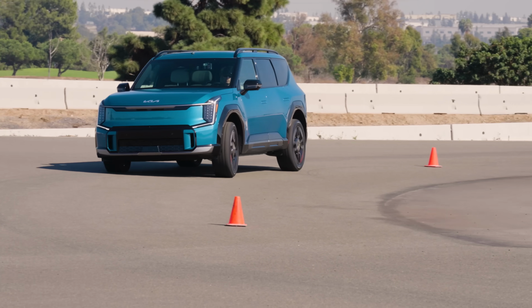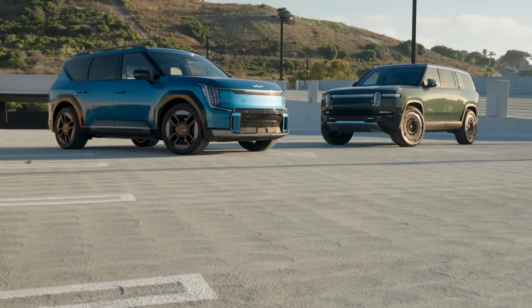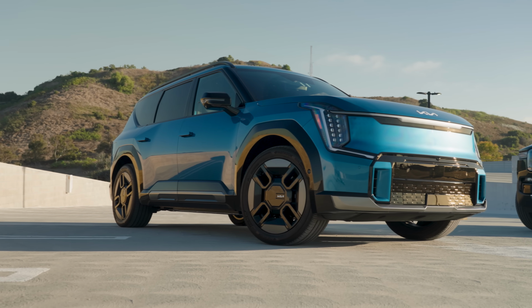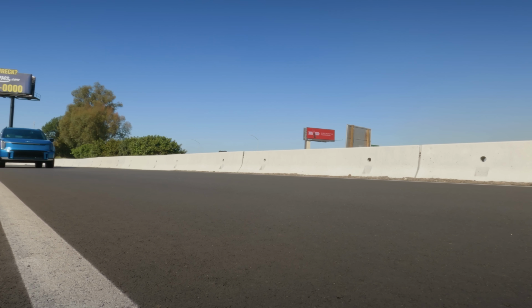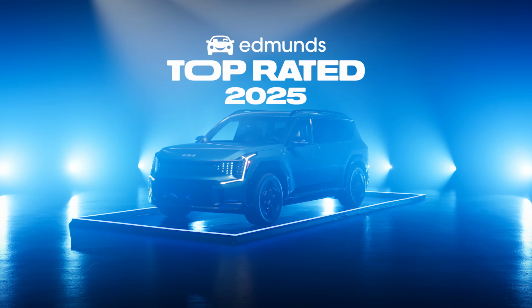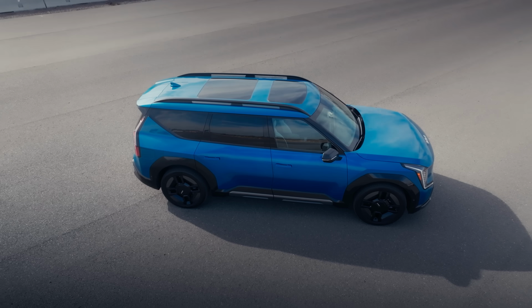One of our EV9's hardest challenges in the last year was a comparison test against the excellent Rivian R1S, and the Kia came out on top. It's not better at everything, but the EV9 is so well-rounded and likable that it's easy for us to recommend. So easy to recommend, in fact, that we gave it our top-rated Best of the Best award for 2024. And it's still our top-rated electric SUV for 2025. There's just so much to like here. Style, space, tech, comfort, range, build quality, you name it.